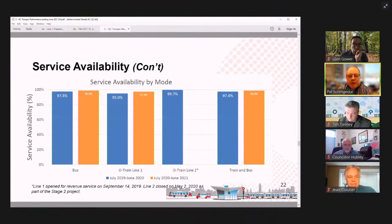So there's bus during the 12-month period, and we're comparing here in blue the 12 months from July 2019 to June 2020, the year ago, with in orange the 12 months from July 2020 to June 2021. So slightly higher availability of bus trips, moving from 97-98% to just under 99% availability. O-Train Line 1 improving from 95% of trips provided to over 97%. O-Train Line 2 from almost 100% to not operating. And combined for the whole system, moving up from 97.5% to just under 99%.